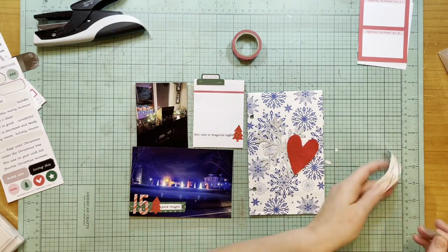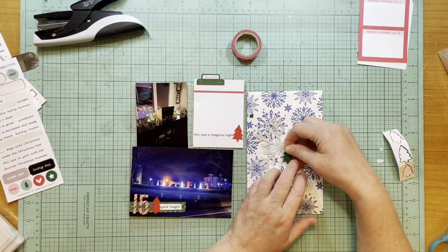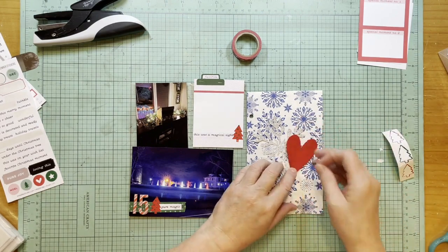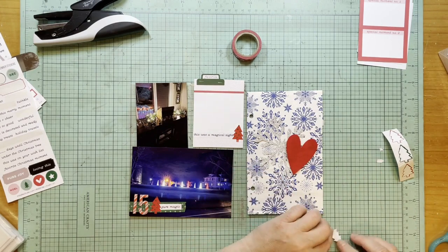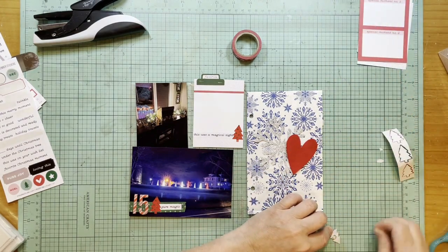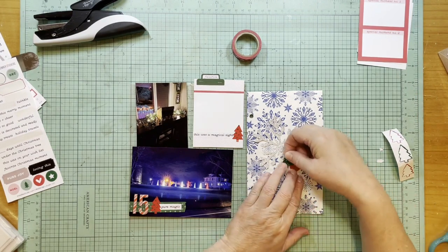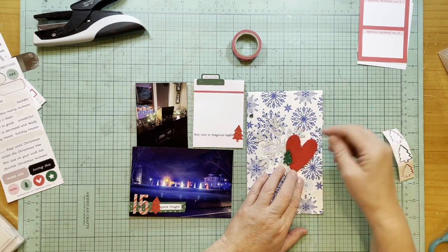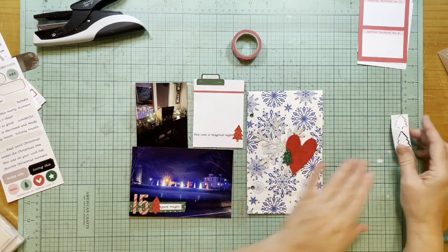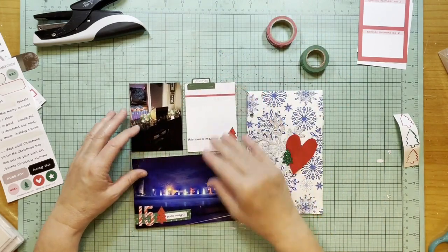So then this little tree, I think I can just pop in there so that we have 3 trees on this layout. Maybe just a little bit of height here on the outside. Okay, yeah, I actually like the way that looks. I like adding the little bits of red and green in.